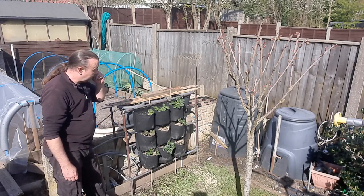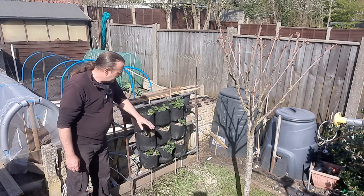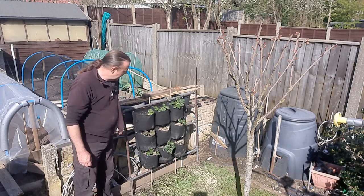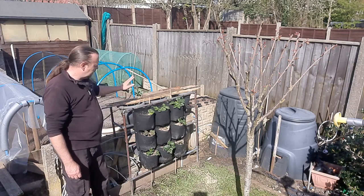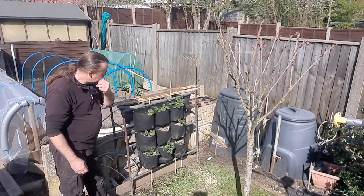I've got some other strawberry plants I need to decide where I'm going to put. But yeah, I just thought I'd show you that. So that's another thing that B&Q have supplied for me to try out. But it's a tidy little thing. I mean, it won't be staying here, because I usually plant petunias in these pots, so I'll have to find maybe a shed or something for them.